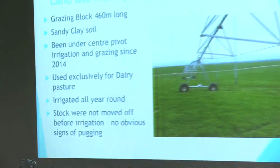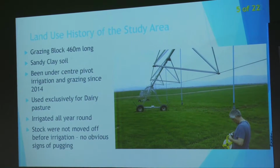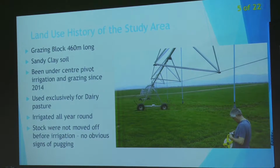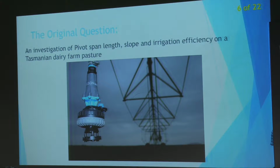So this is the land use history of the study area. Pugging is the action of cow's hooves sinking into the soil, if you don't know that, which can destroy pasture on wet soil. There was only a very small wet marshy area in the grazing block, which channeled the water into a drain. The slopes and hilltops were dry, so pugging was not an issue at this site, except what was found was very different from the original research question, and the descriptive methodology provided flexibility to zero in and follow up these key findings.